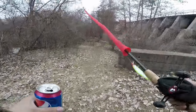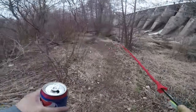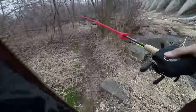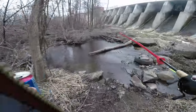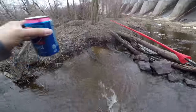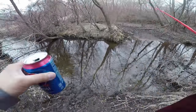All right, so I ran back home, got the baitcaster with the Shadow Rap jerkbait, because the pike in this section of the river are so thick, I'm just getting a ton of them. So I figured I'll just go home, go grab my jerkbait. And instead of losing a ton of jigs, I can catch them on the jerkbait.